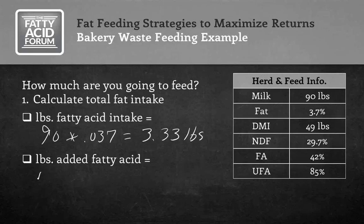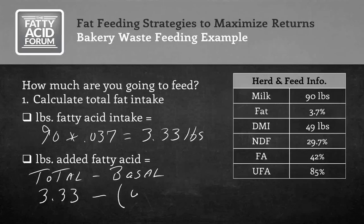Now, the pounds of added fatty acid would be the total minus the basal. The total we just calculated at 3.33. The basal is the 49 pounds of dry matter intake times the fatty acid in the basal diet, which CPM said was 2.55%. And if you do that math, you'll get 2.1. So 3.33 pounds is the metabolic limit. So the added fats can be 2 pounds because the basal is taking out the rest, the other 1.33 pounds. 2 pounds of added fat.